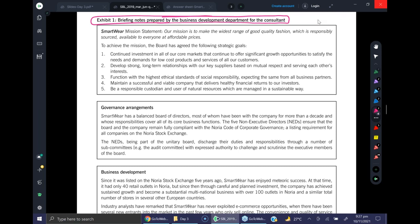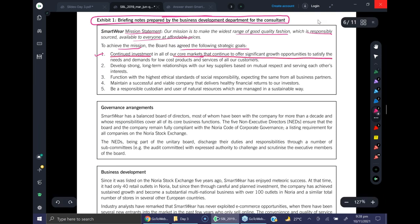Okay, so the SmartWear mission statement is given. Our mission is to make a wide range of good quality fashion, which is responsibly sourced, available to everyone at affordable prices. That's the mission statement of the company. To achieve the mission, the board has agreed the following strategic goals. Number one, continued investment in all of our core markets that continue to offer significant growth opportunities to satisfy the needs and demands of low-cost products and services of all customers. So here the missions and goals are given.